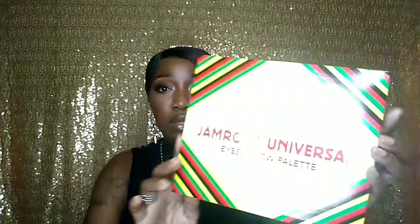Let me show you guys the cover of it. And let me see how many are in here. If I'm correct, because I've already played in this palette. This is actually what I'm wearing on my eyes right now. It is a 30 eyeshadow palette, and it is beautiful.